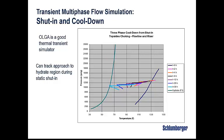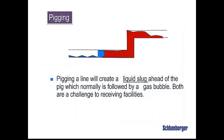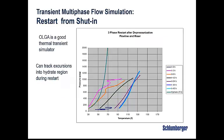So a lot of design of offshore systems tends to be a trade-off between operational inconvenience and the cost of insulation. This is something that only a transient simulator can tell you. You have the same problem when you restart from the same shut-in. Say that you did all this and you got it cleared, and then you want to start up again. In all your initial conditions, you started out in a pressure temperature case like this. This was a blown down line. Then everything was fine until you tried to restart the line.